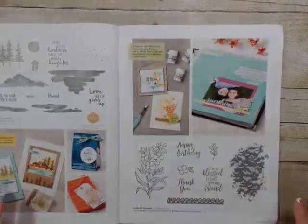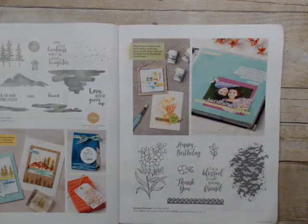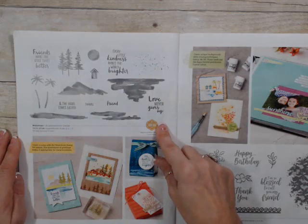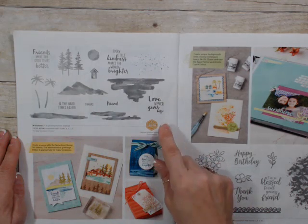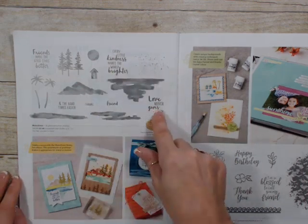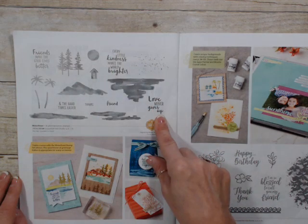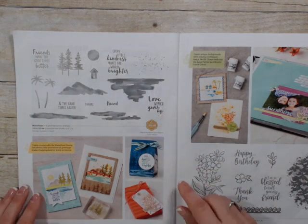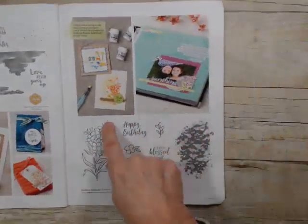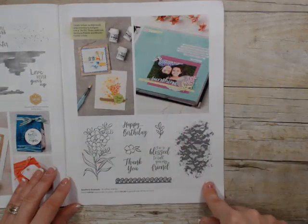Move along. Oh, my goodness. Oh, yeah, I got time. Here is the waterfront. That was inspired by Connie Aisley. I'm going to be using that for Masculine Monday. And here are all the beautiful scenery there. We're going to be using some of this today.